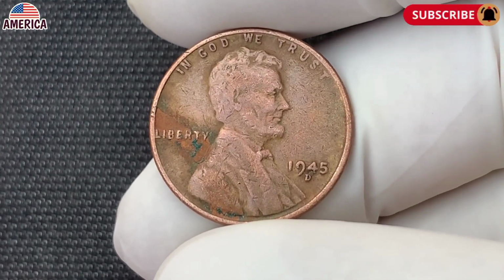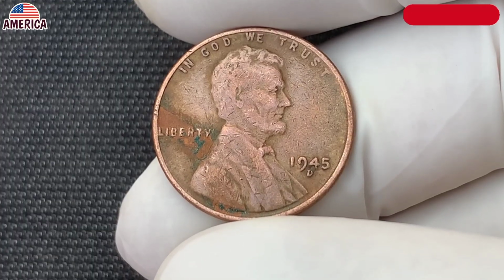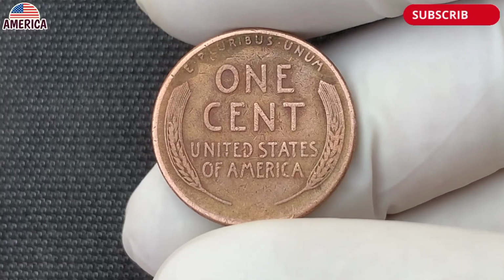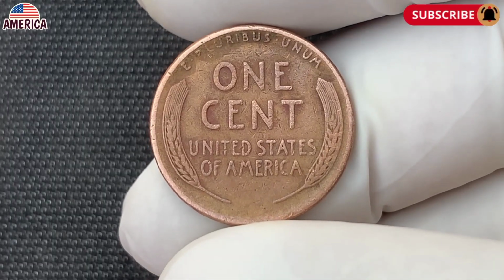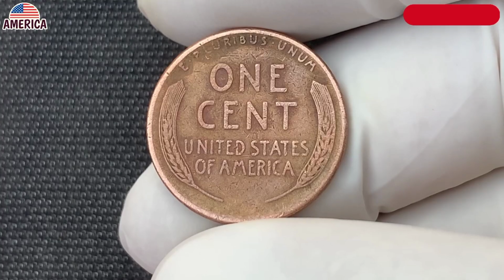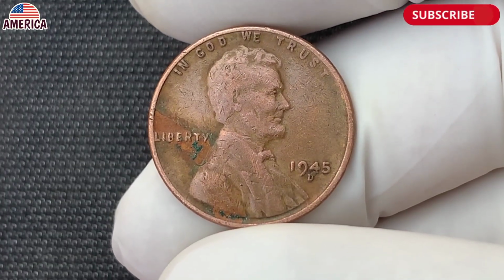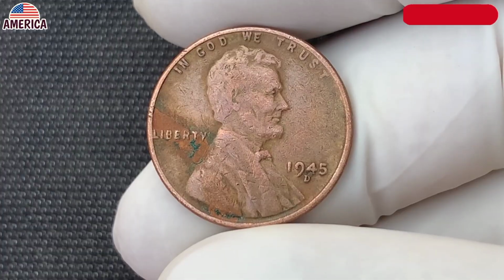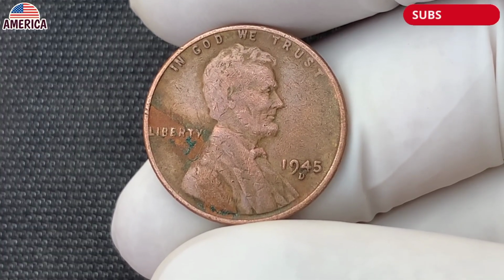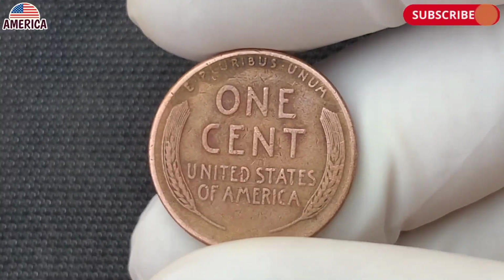The 1945 wheat penny was struck at the Denver Mint, and while over 266 million of these were produced, not all were created equal. Most of them common, but a tiny handful? Incredibly rare and immensely valuable. Why? Because of a few extraordinary and collectible errors that slipped past the mint's quality control, creating coins that today are worth thousands, and in one rare case, even hundreds of thousands of dollars.